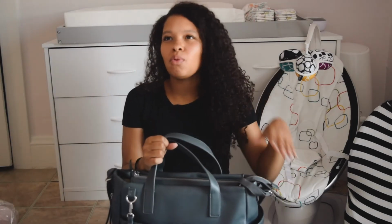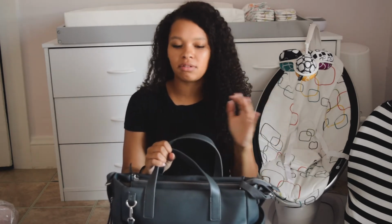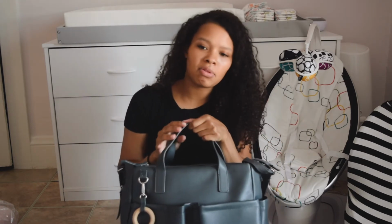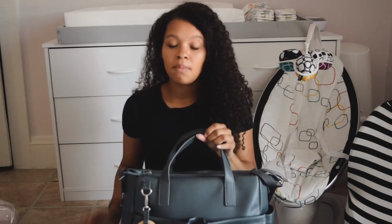I am the weirdest person in the world. I go through diaper bags like they're diapers. You would think that I would salvage the other ones and keep using them. No, I'm obsessed with new bags and new shoes. I've had 3 diaper bags with Layla and 2 with Star, and I know for a fact I'll go through another one with this baby, but I just like them.